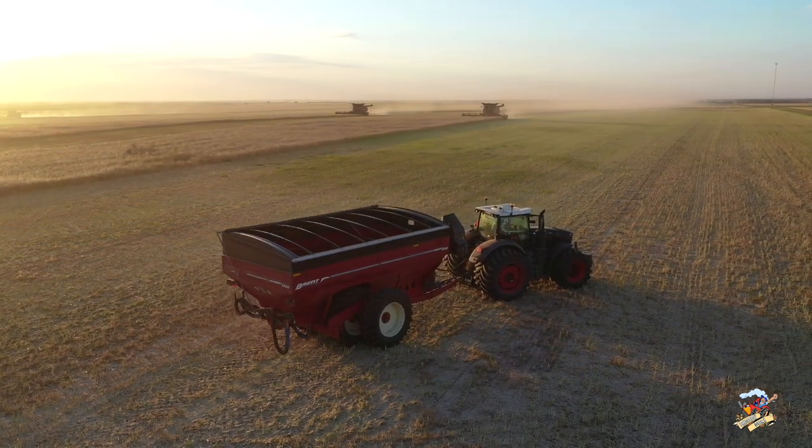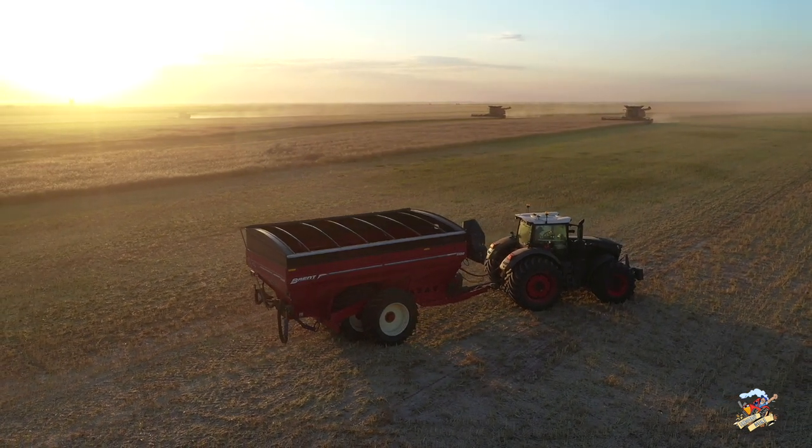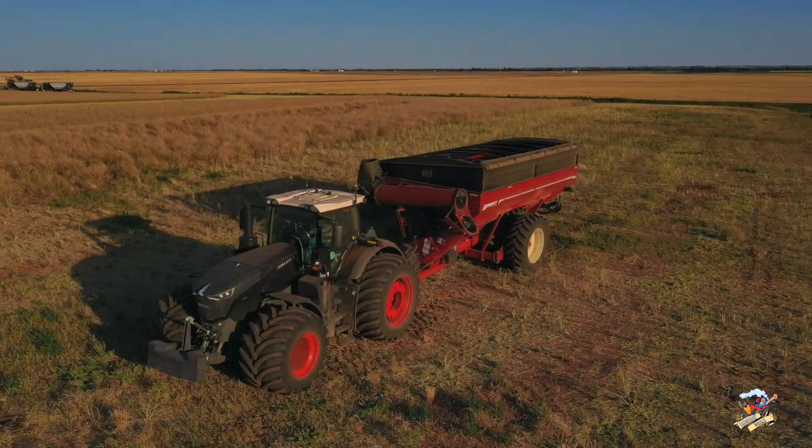Unfortunately, like I said, I didn't get any footage of this Fendt 1038 tractor and this grain cart just because they didn't have the yield there. He was kind of bored here in this field.